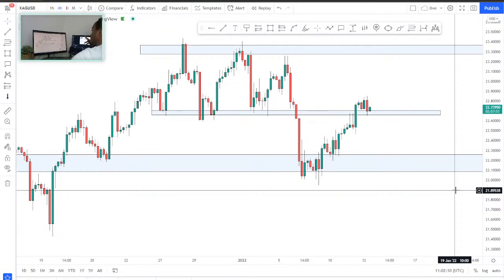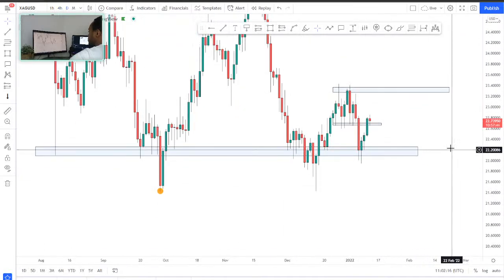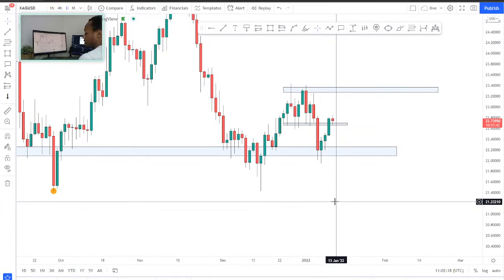We might even do that today, depending on whether we can get a good push. Maybe the news could affect it. But yeah, looking good for silver.